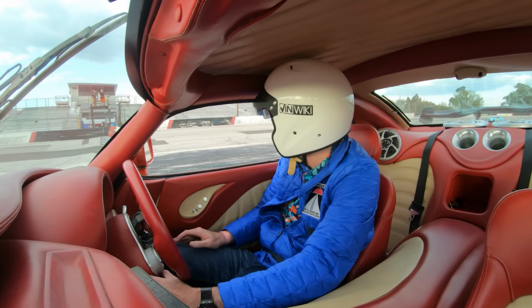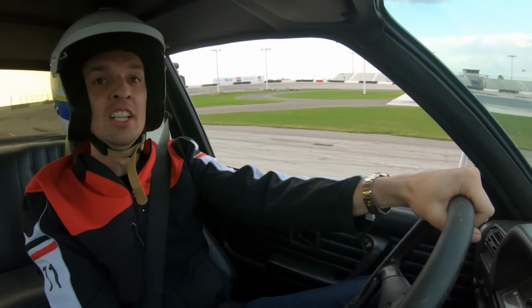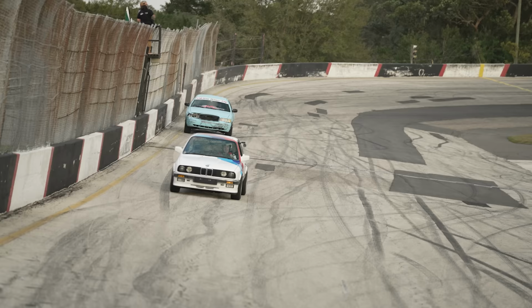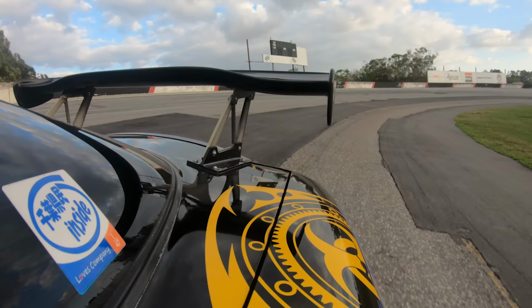Oh, there goes Tyler. Cletus in pursuit. Jeez, he is right there. Holy mother. Man, I can't catch the BMW. Got too much air in my tire. Oh, he's holding him off. Look at that. And Freddy doing absolutely nothing. All right, I gotta get more brake. Gotta get on the power faster.